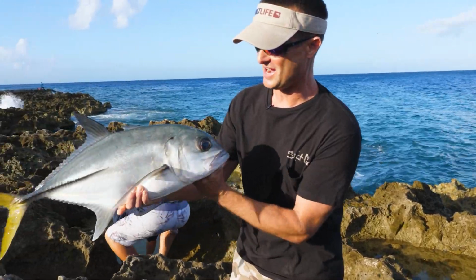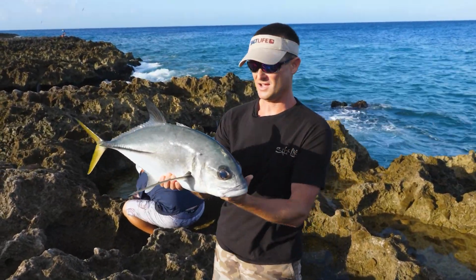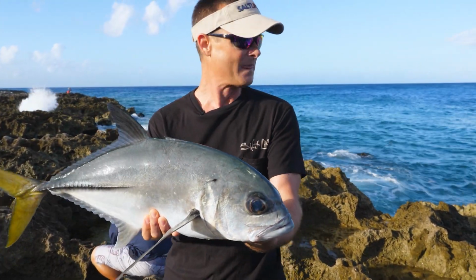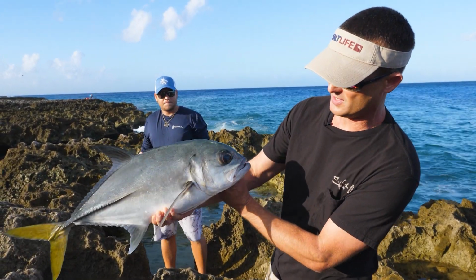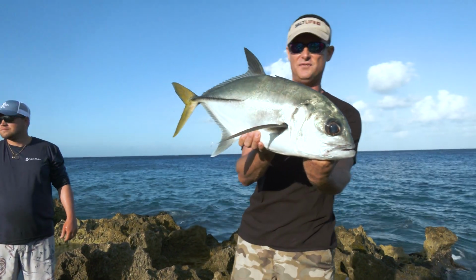Nice horse-eye jack on a chunk of squid. And this one actually had 50 pound high seas fluorocarbon leader on it. I was actually rubbing all over that iron shore. I'm shocked that we were able to land this fish because I did take a little bit of abuse on that leader there. But it's a nice one, man. Look at that fish, about as tough as you're gonna get.